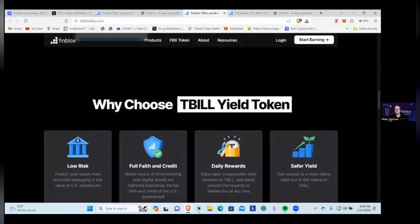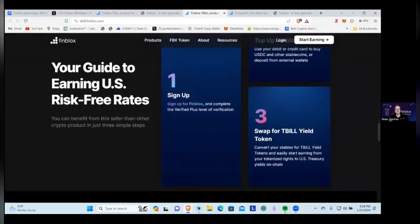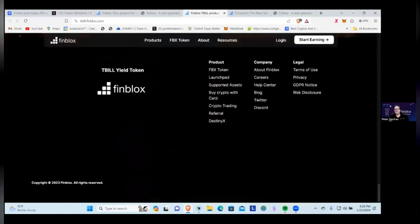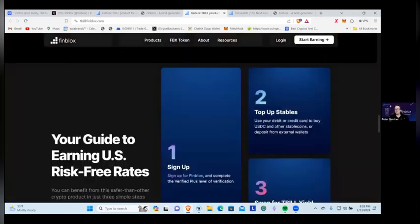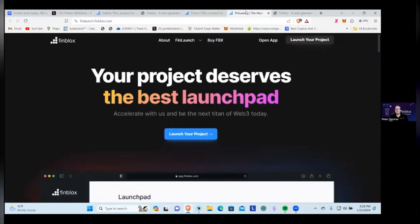And of course, you can come through here and read more about it. They have low risk on that side, your guide to earning US real risk-free rates. So there's a lot of information on here. If I did this, we'd have a 40-minute video, right? If we went through all this information. So we're going to let you dive in deep on that one there. We're going to jump over to their Launchpad here.